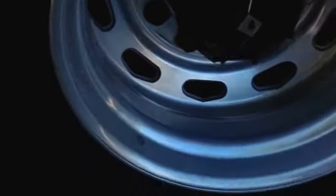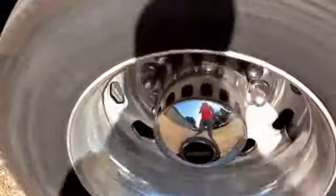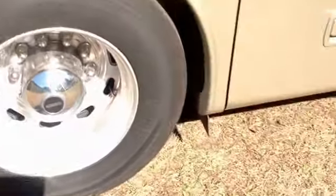And just so you can see it, we'll go back to the other side and I'll show you. I'm going to show you this one over here on the other side, and it's just this cap here. It's just a decorative piece, make the wheels look nicer. Any coach you buy, they fall off constantly. Always keep a spare.